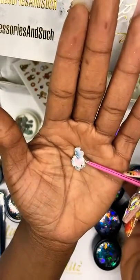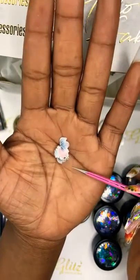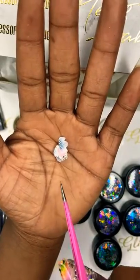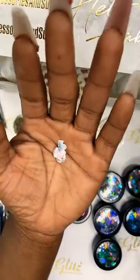Thank you, Sassy. Yes, it is. I'm actually gonna wear these on my own hands. I'm gonna redo all of this and do something fresh.